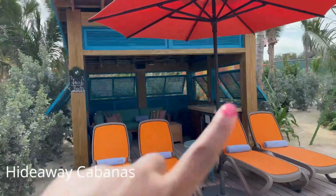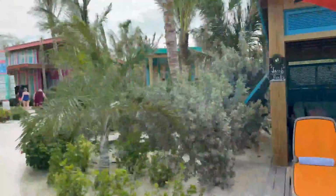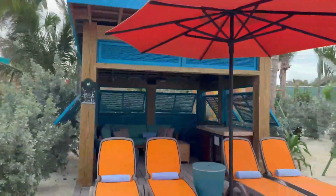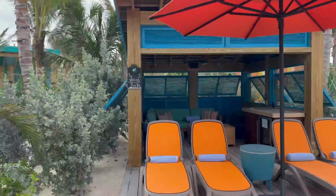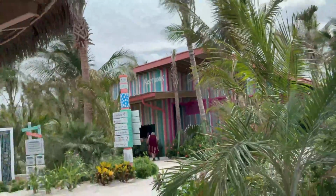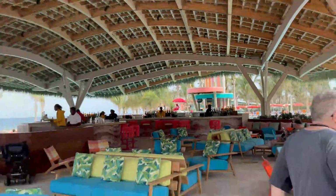So here's an example of one of the cabanas. I love these because it's very, very close to the action. So you can still see everything and you can still get the cabana access here. And you're very close to the restrooms, as you can see. Things that matter, restroom and bar, just in case you have a slow waiter.